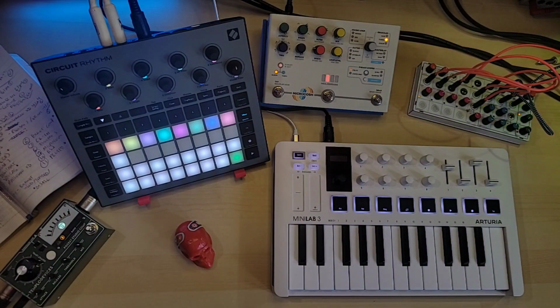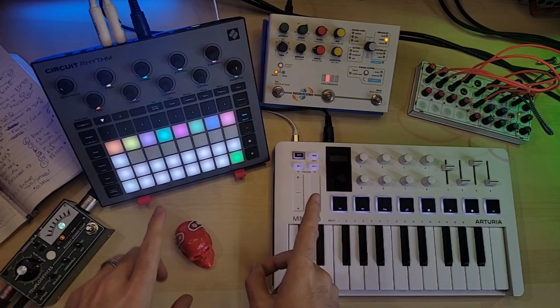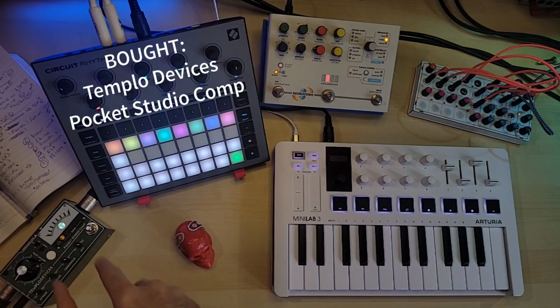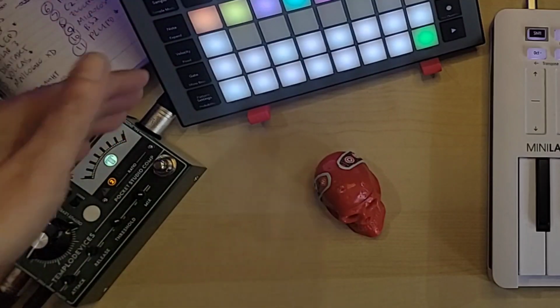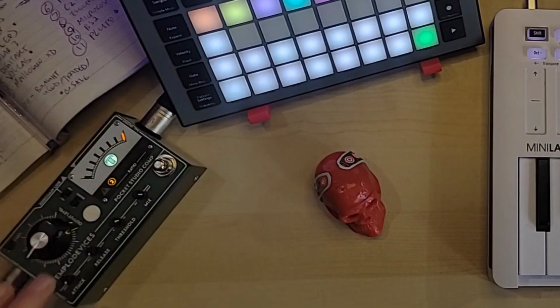Okay, that takes me to maybe the only thing on the list that I did actually buy brand new, directly from the manufacturer, although I did get it when it was on sale. And that is the Tempo Devices Pocket Studio Comp. It's a little compressor that can be a pedal with the footswitch here, or I use it as more of a desktop thing. Very useful. It has XLR inputs as well as TRS or TS jacks, inputs and outputs, sidechain.